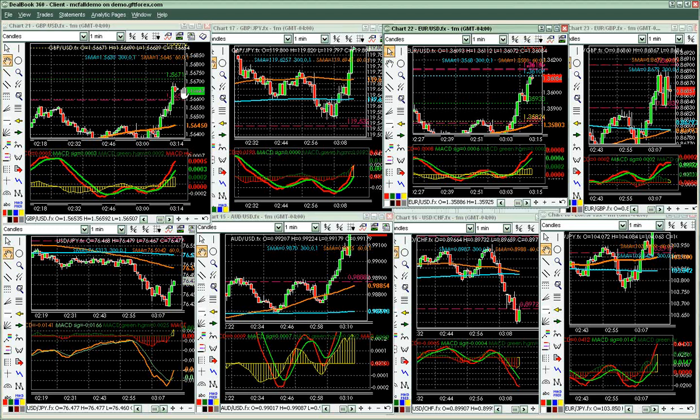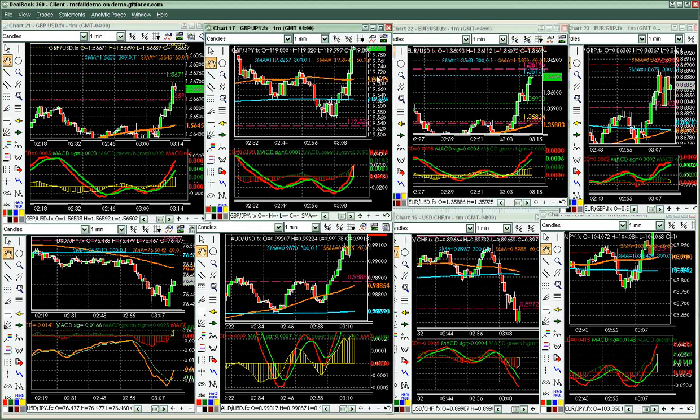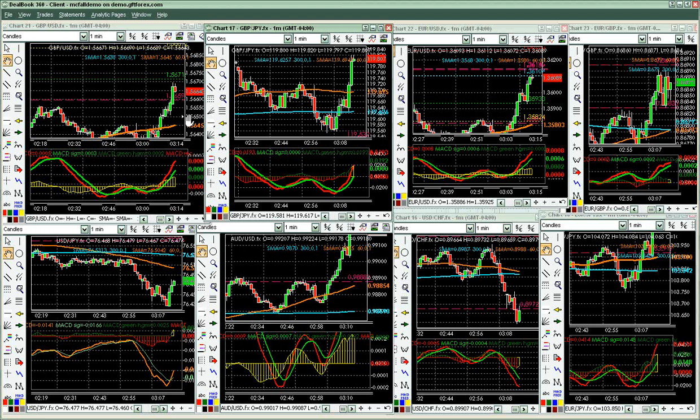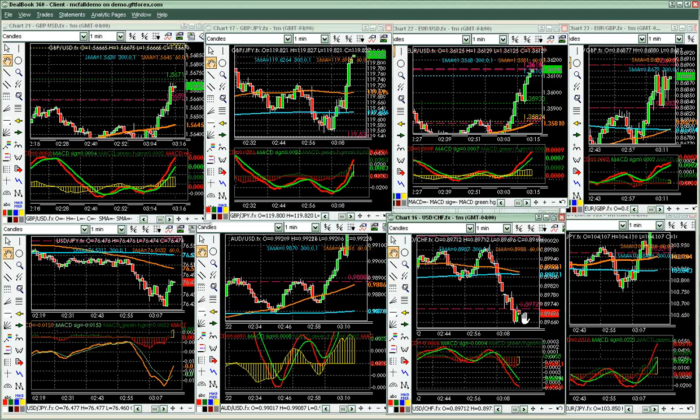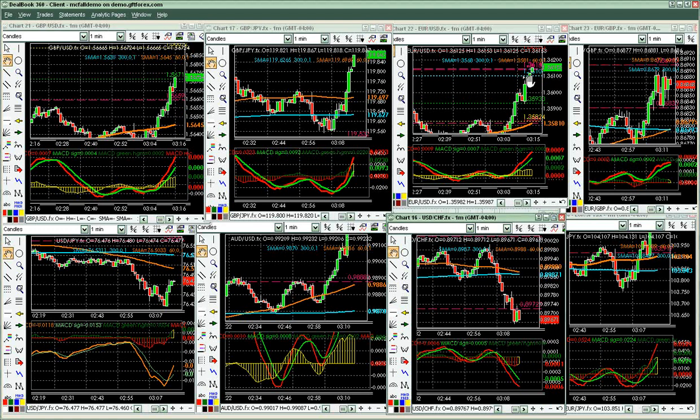Cable has just come over its resistance. I'm not so sure the banks won't want to do an over/under on cable, bringing the cable back down. We know cable's a parallel correlated pair to the euro dollar, and also our dollar Swiss, which is an inverse correlated pair. It came right down here to support. So we're still moving up here, because cable's moving up.